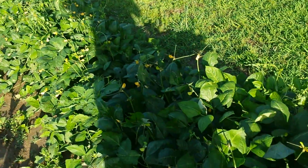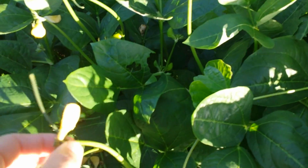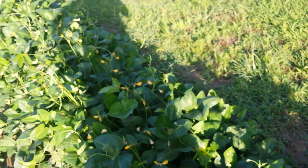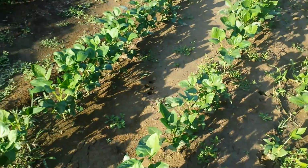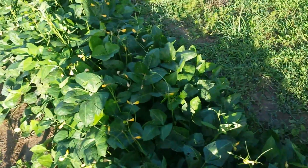This is pink eye purple hull peas. They're blooming kind of all over. Getting the little stalks for this is a top pick variety. So hopefully we'll be picking pink eye purple hull peas. I've got 2 more rows of pink eye purple hull peas that should get ready 3 or 4 weeks after these first ones.